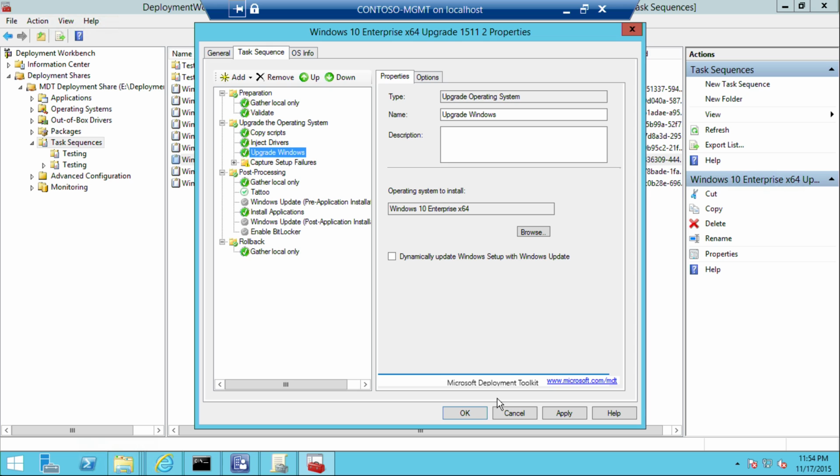The Windows Update task will just pull cumulative updates. It won't touch drivers, and it won't update the compatibility details. In fact, it would be too late to deal with those compatibility details. I think there was another question over here.